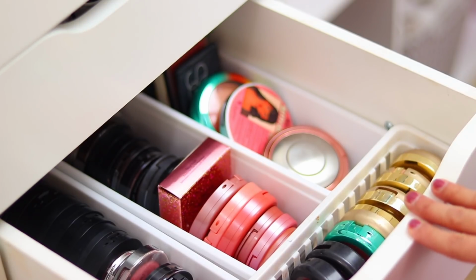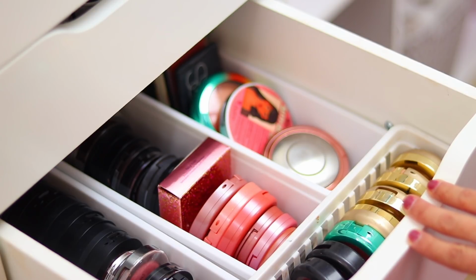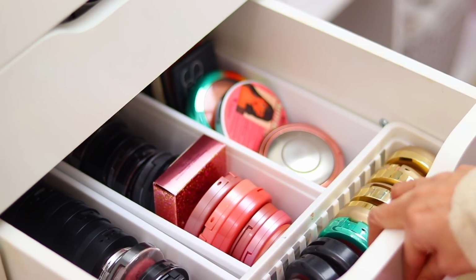The next drawer I have are my blushes. I still am using my blushes from Z Palette, so I'm going to skip on that today.